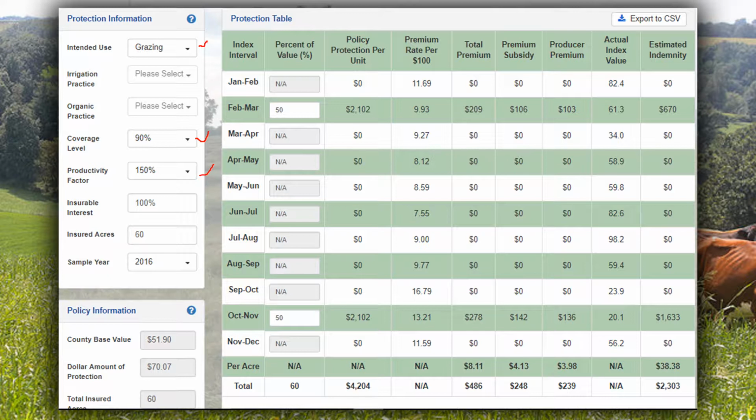So in this case, for the purposes of this quote, I selected the February-March interval, and I'm going to put 50% coverage there. And I selected the October and November interval, and I'm putting 50% of my coverage there. So it's a simple 50-50 split. If you wanted to, you could go 60-40, you could go 25-25-25 in multiple intervals. There's a lot of different ways that you can move things around.